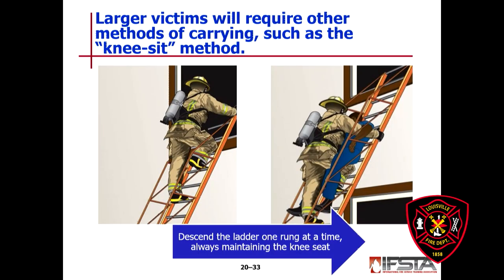This is probably one of the better methods, this knee sit method, where you can just slide the person down the aerial device, depending on the size of them. This might be the best option.